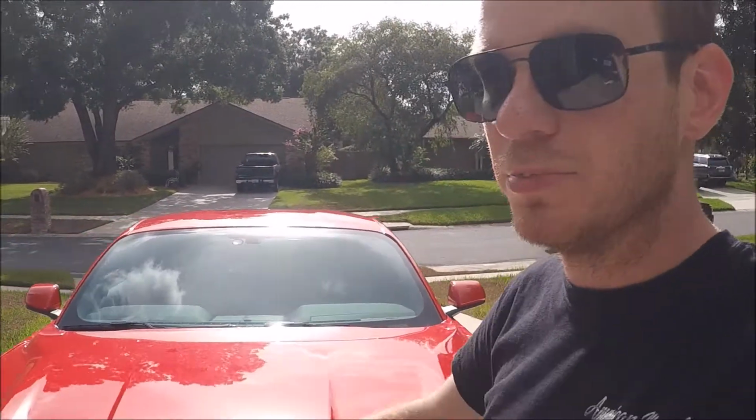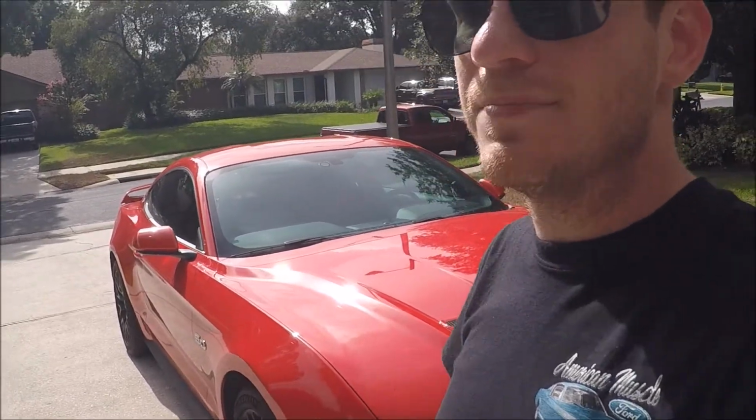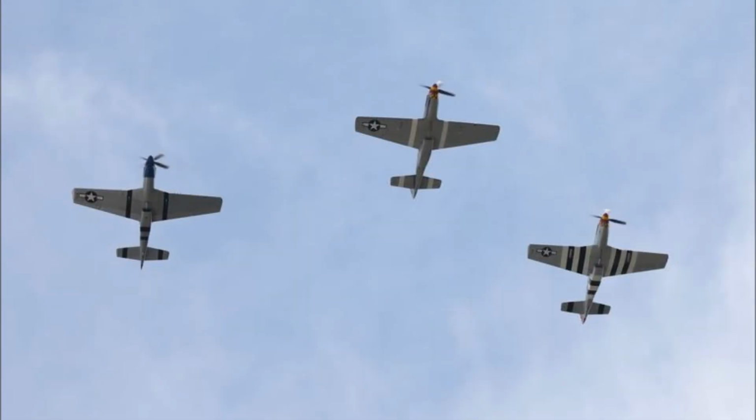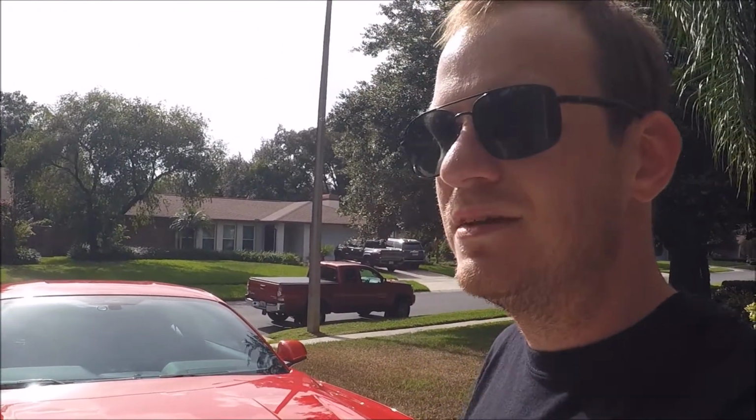Of course, they had a big celebration in Flat Rock. I have a Facebook friend who actually works up there, and he was talking about how they had P-51 Mustangs flying over in addition to having just a celebration. At one point, they even lined up 10 million in the parking lot spelled out with different Mustangs. So ask me, that's pretty cool, because I got one of 10 million right here.